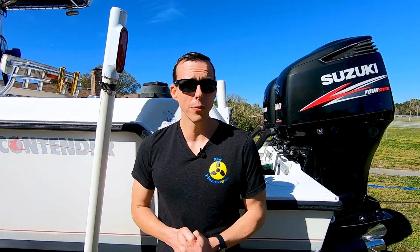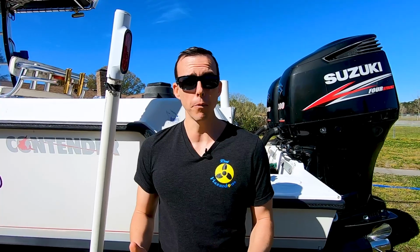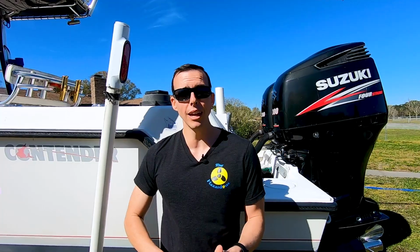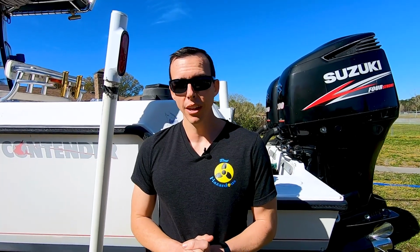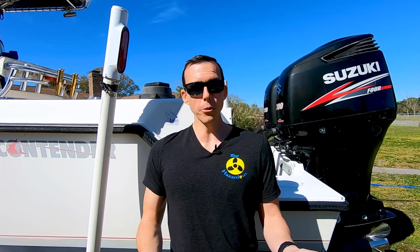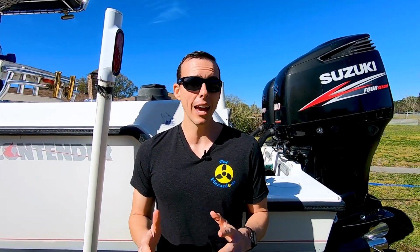Also, when we bought them, the cost for the Suzuki was significantly less than a Yamaha 4-stroke. So we got the Suzuki, and in general, so far, we really liked it. Really happy with the motors. Would like to go with Suzuki again next time. If we ever upgrade the motors or move to a new boat, Suzukis are really great. But here's the feedback I have on these motors.